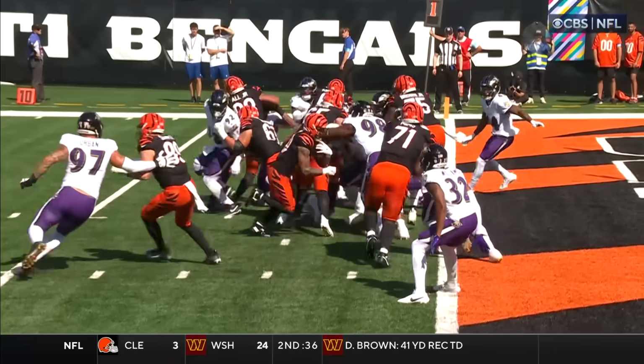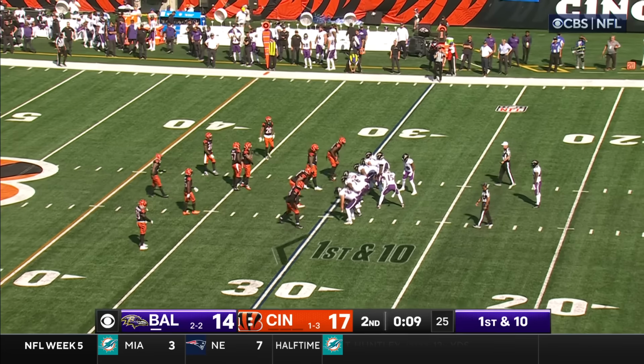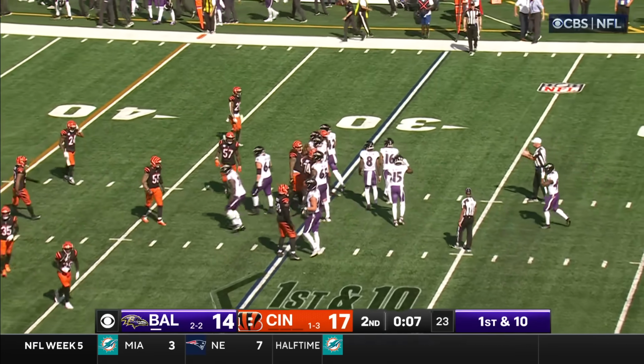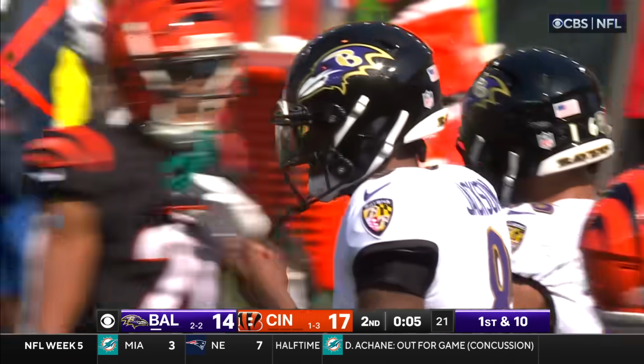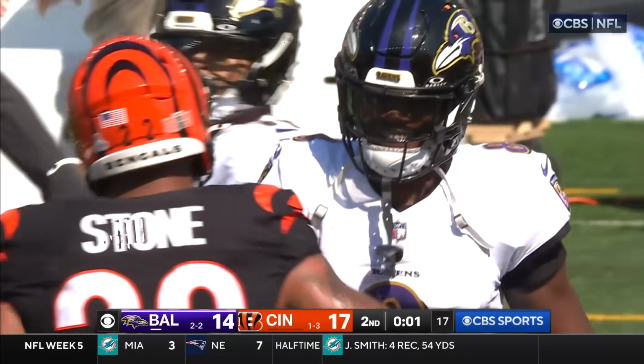Well, and it all comes back to the way they manage the time. Smart with the football also, and throwing it away on several occasions to keep their team in good position. And to a knee goes Jackson. And halftime is here.